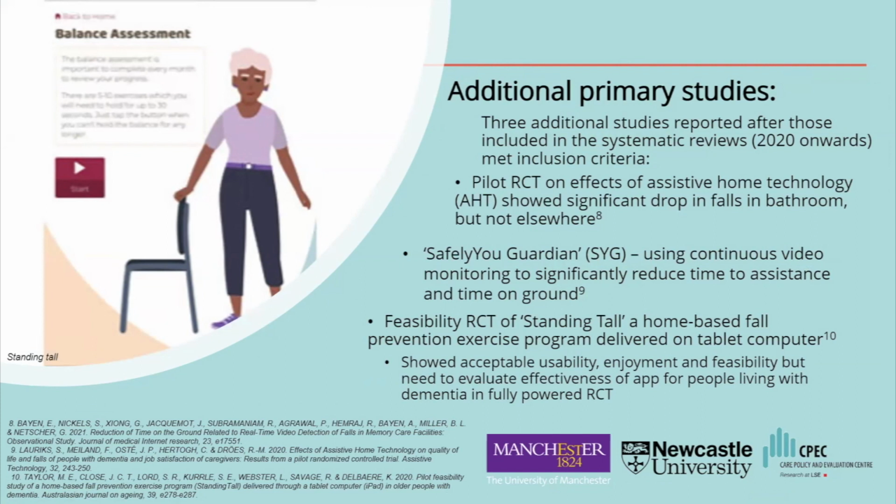There was a pilot RCT on the effects of assistive home tech, and that showed a significant drop in falls in the bathroom, but not elsewhere. But that fall measure was actually part of a big battery of tests and findings that looked at quality of life as well.